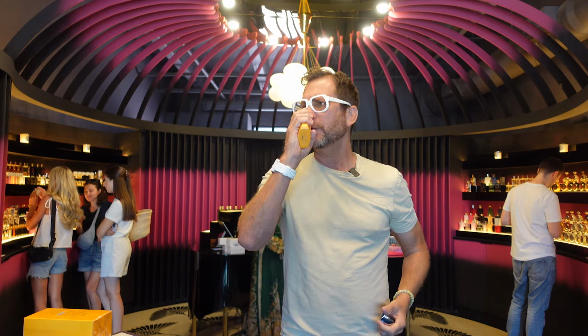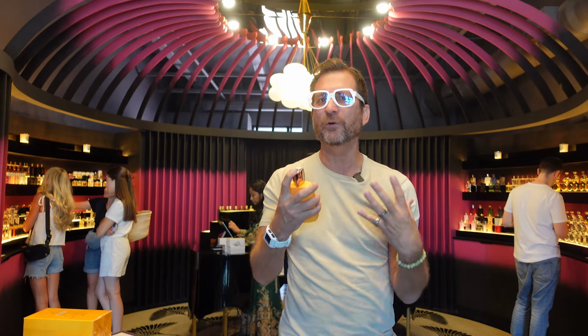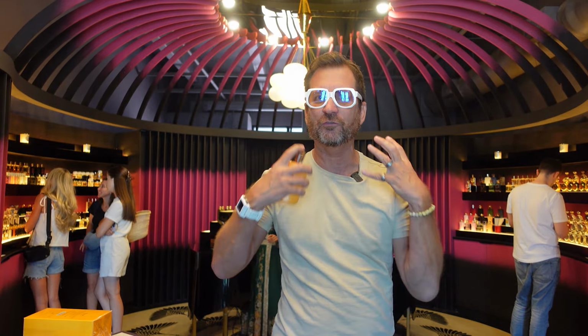It's fresh, it's light. Of course, that grapefruit, I love, there's a real burst of grapefruit when you initially smell it, which is just fresh.